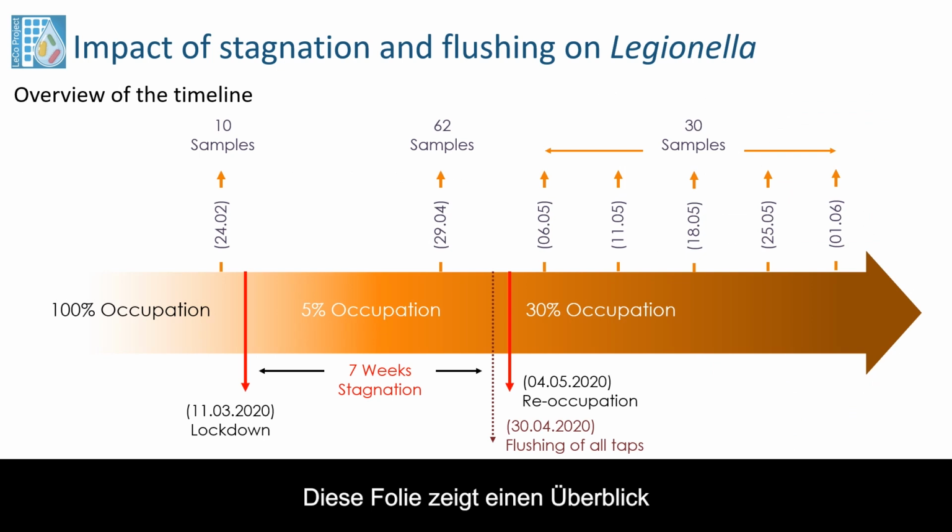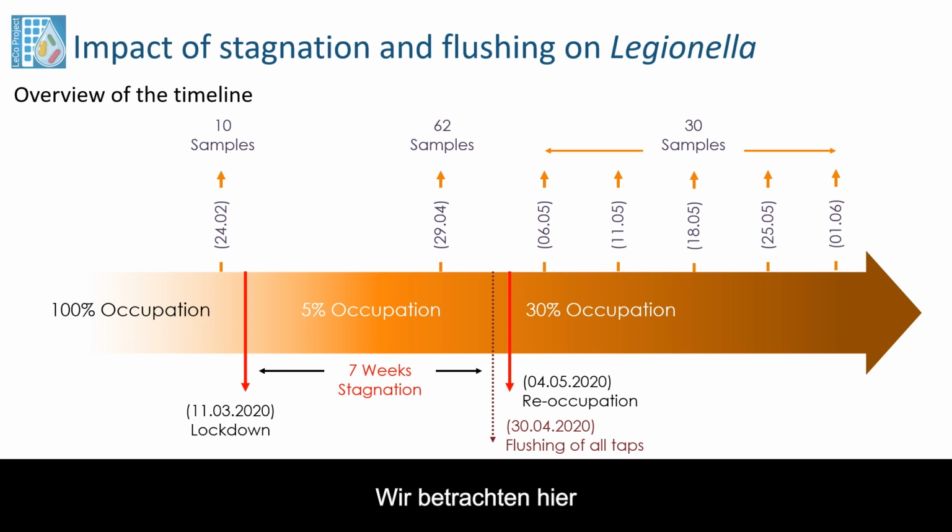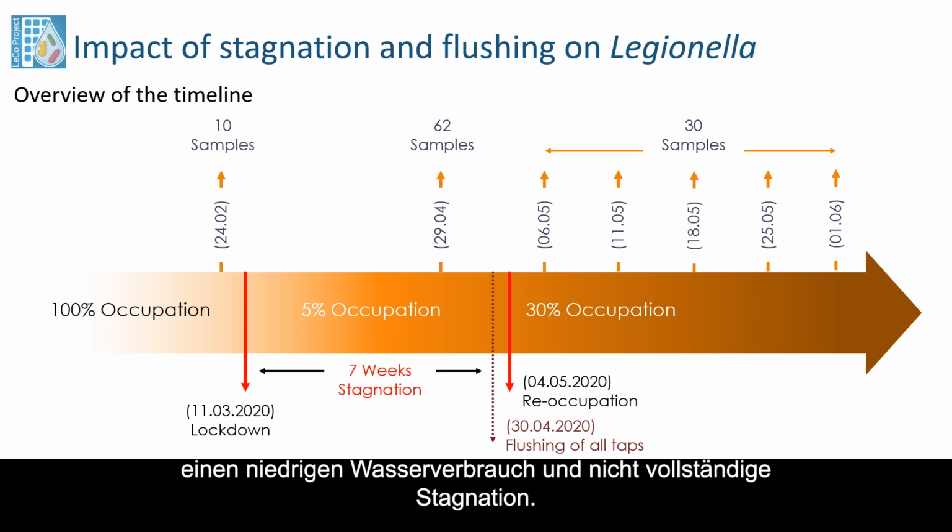This slide shows an overview of the timeline of the project. As you can see, the last data set before the pandemic was collected on the 24th of February, literally a few days before lockdown started. The building was then subjected to 7 weeks of stagnation, where occupation was estimated around 5%. So importantly, we're looking here at low water usage rather than complete stagnation.